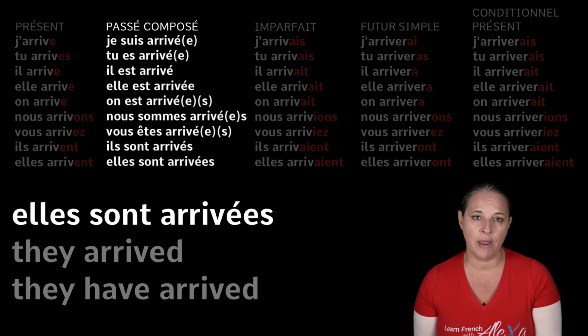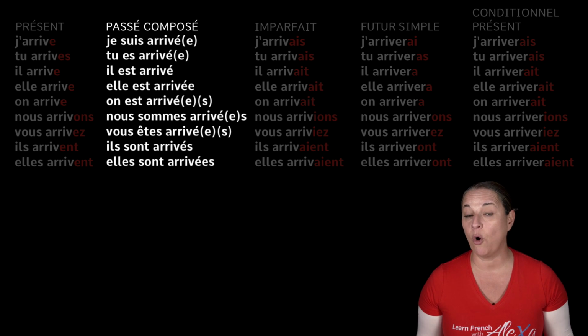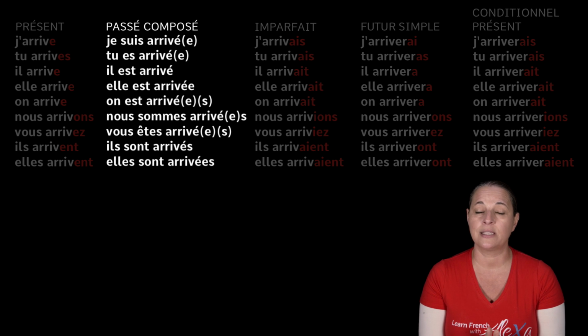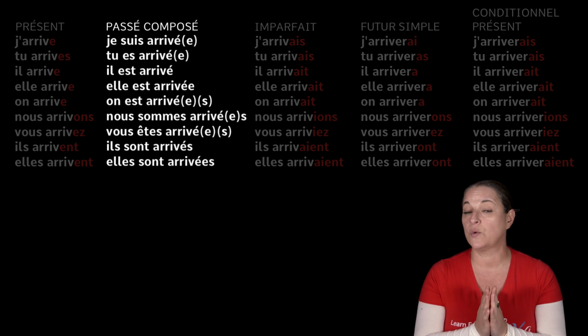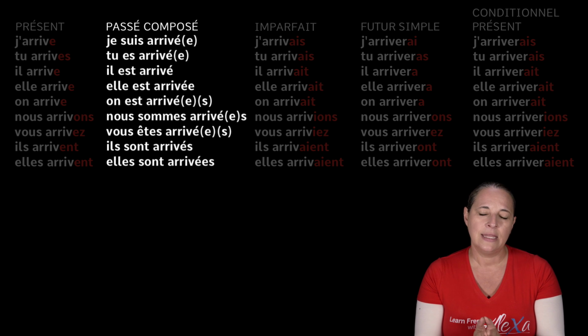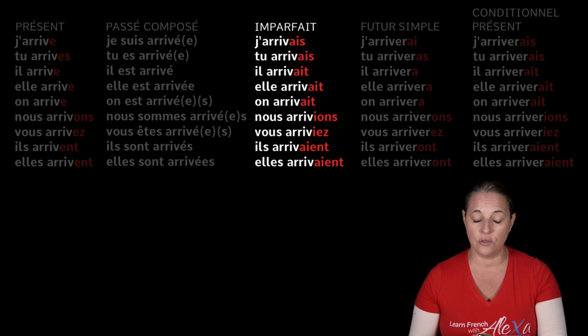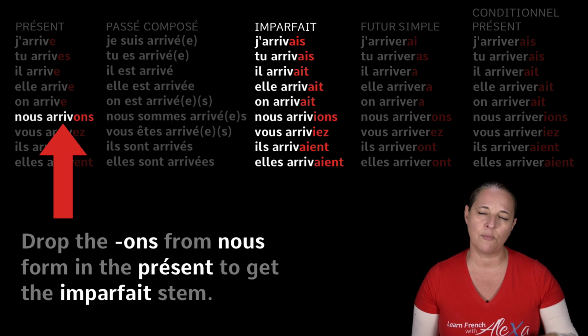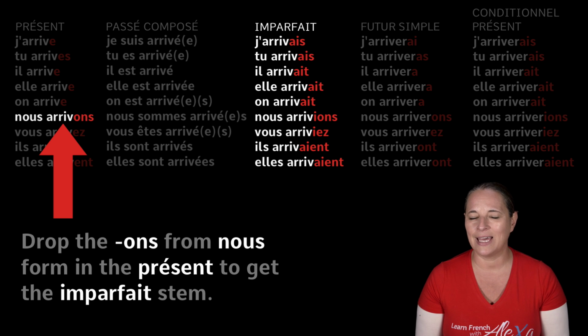Okay, they arrived. And you need to be really used to conjugate the verb to be, or to have for that matter, when you conjugate in the passé composé. Okay, je suis, tu es, il est, and so on. Very important. Now, when you want to conjugate the imparfait, so I was arriving or I used to arrive, you want to take the stem of nous, nous arrivons, so the stem is arriv, and you add those special endings.